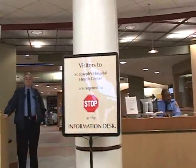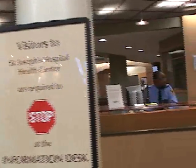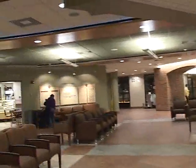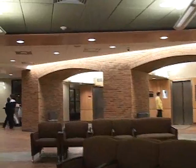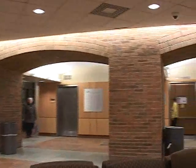When you do come to the hospital, as you walk in the front door, you will be greeted by security. Let them know that you are in labor. If labor is imminent, they will offer you a wheelchair and take you right up to labor and delivery. If you are up to it, you are able to walk to the maternity unit. You will take the elevator up to the 5th floor.